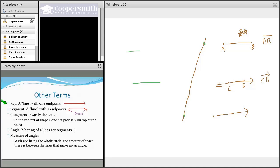A ray is named for the endpoint and one other point. So for example, let's say I have point E, which is at the end over here, and then I have point F and point G, let's say. So really I could call this ray EF, or I could call it ray EG. Either one would be correct. Or if I wanted to, I could call it ray EFG. Either way, I'm describing the same thing. The first thing is the endpoint, or the starting point, depending on which way you look at it, and the other one is another point on the line. That is the difference between a ray, a segment, and a line.